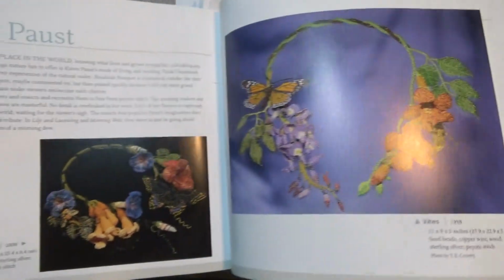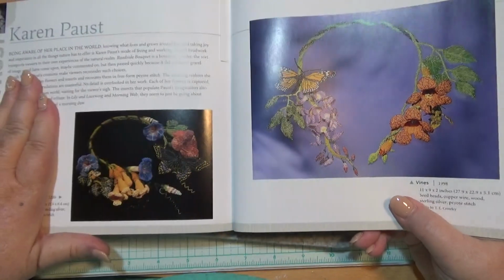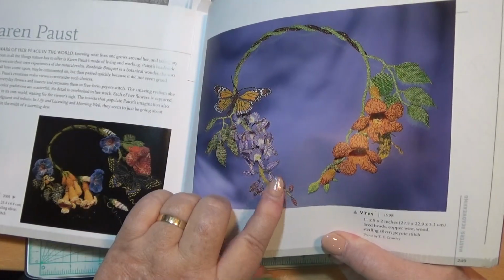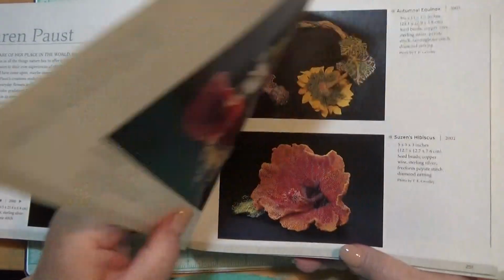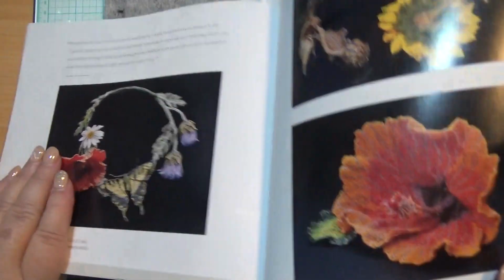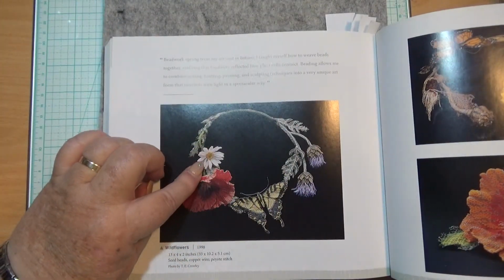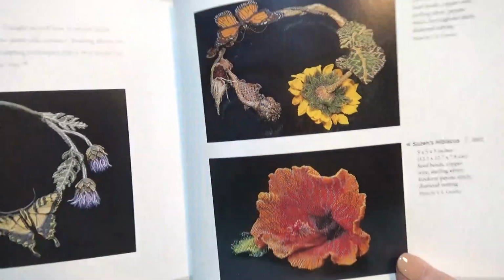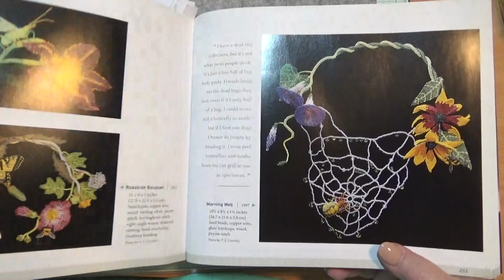Now, these are my favourites. This lady here does these. Look at that. Isn't that beautiful? Now, these are all beaded. I've done white lily things like this. Actually, mine looks something like that. Only I was a bit disappointed because it was a little bit droopy. Otherwise, it wasn't too bad. And there's no instructions in this.